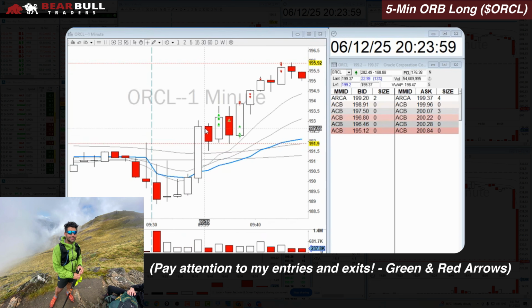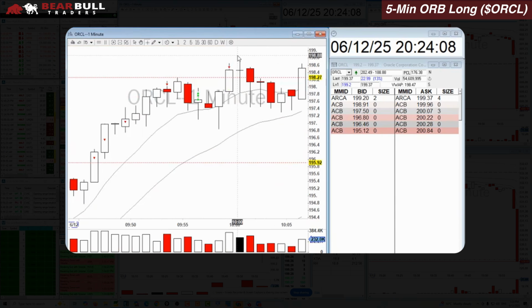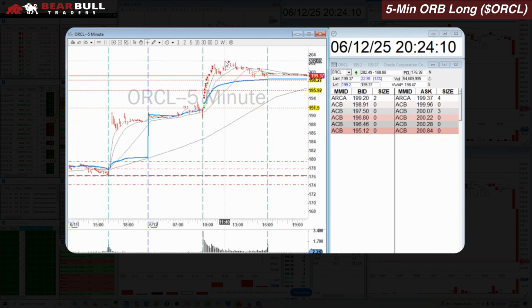And then again, it did a really nice consolidation. I started building a position here. My stop loss was just below the VWAP. And after that, you see, boom, it popped all the way up to 203. And I sold some of my position all the way up at 203.50.